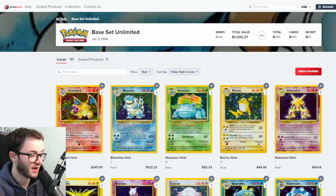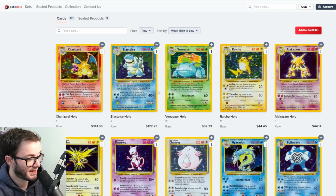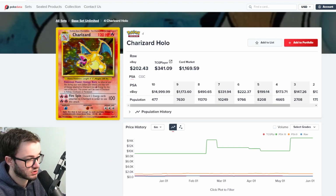I was going to take a quick look at base set unlimited. This is one I remember. This is one that I had when I was a child. And, you know, a little bit different prices. A bit cheaper, you know what I mean? So let's take a look at the base set Charizard.